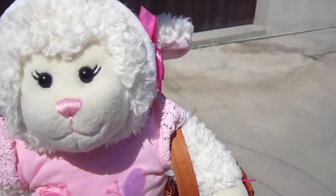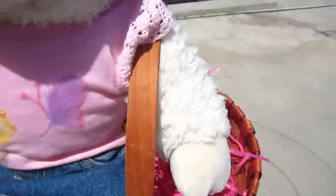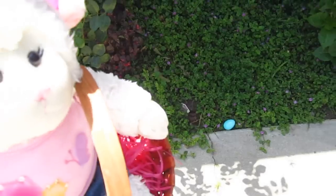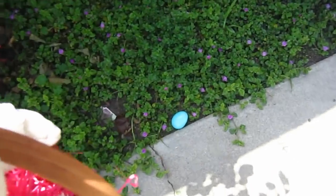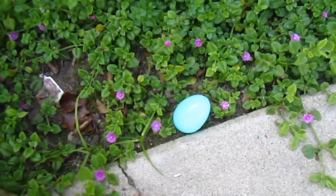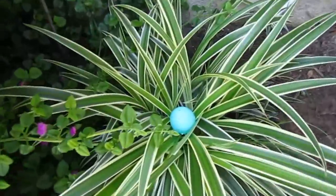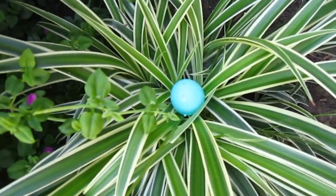I sure do. All right, so here's our basket. Get a shot of it, Lavender. There's our basket with our Easter grass. And anyway, let's get started. I found our first one, guys, right down here. All right, put it in the basket, Mom. Ooh, another one. He's not hiding them very well. I can find these easily. Oh, there's one. Ooh, that's a plastic one. I wonder if there's anything in it.